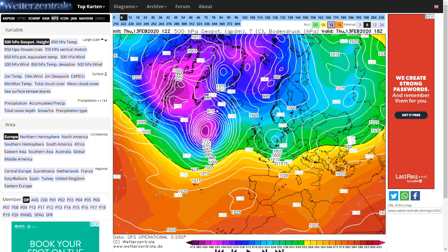Some people have been asking why it has not been named, as that is as deep as Kira was last week, if not deeper. Well, it's because it is not affecting the UK, so it's not going to be named by the UK or Met Éireann, the Irish Met Office.